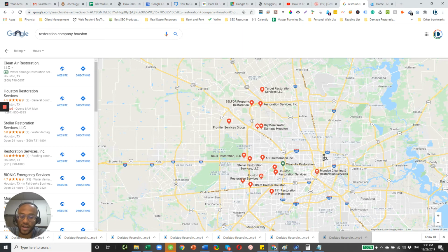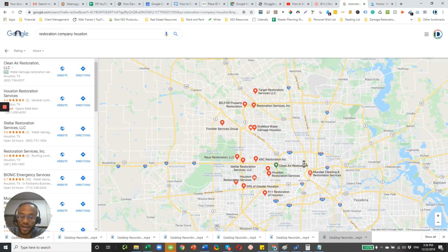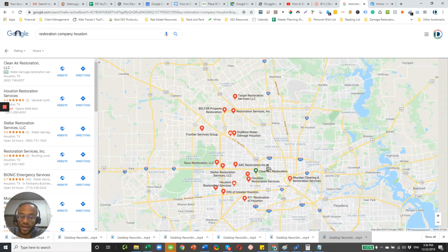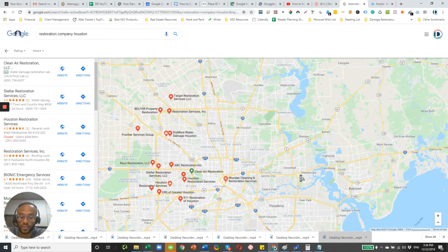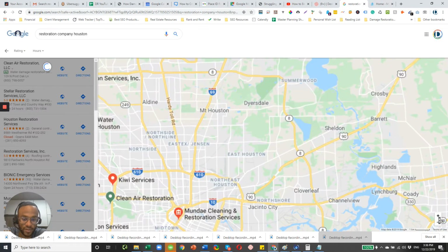And if I actually shift my location, let's say I go to East Houston, I have to go a little bit further. Let's zoom into East Houston.